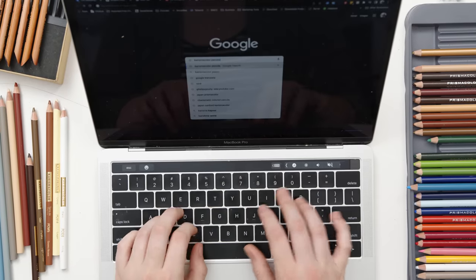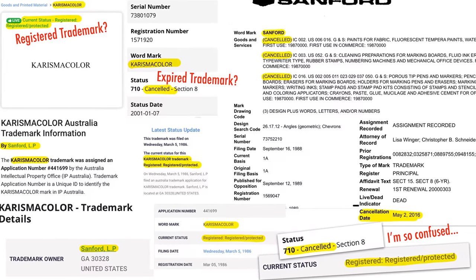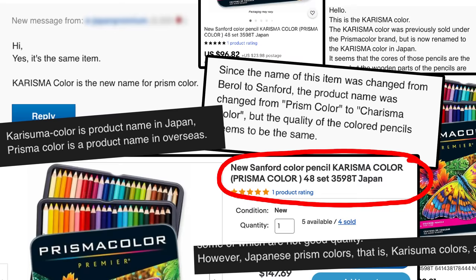With this new information, it's time to head back to my research lab, Google. I'm heading back to Google. So my biggest question right now: how is this new brand even allowed to sell these pencils under the Sanford and Karismacolor name? Are these actually Japanese Prismacolors? Were all these eBay sellers correct in saying that these are the same pencils and that the name was changing back to Karismacolor? When I finally got in touch with Prismacolor's brand team in the past few weeks, I had a lot of questions, and that's before this discovery that we've just made.